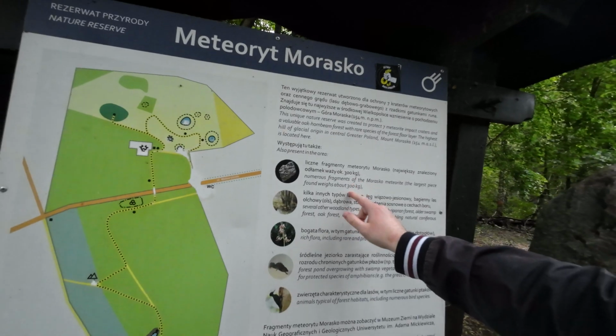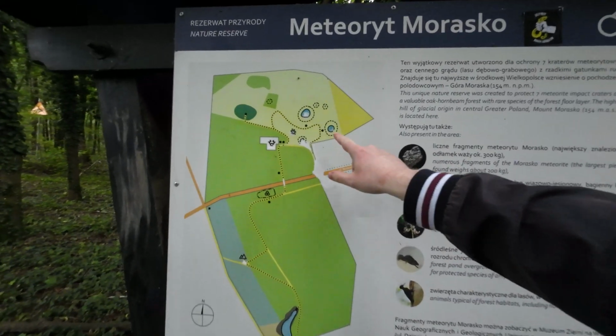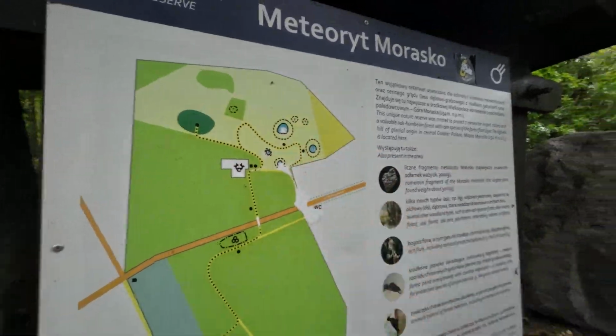So you can see here the largest found was 300 kilograms. There's a nice picture of it. And there's lots of crater areas here. Some of them, the largest, have become lakes. There's lots of little different fragments.